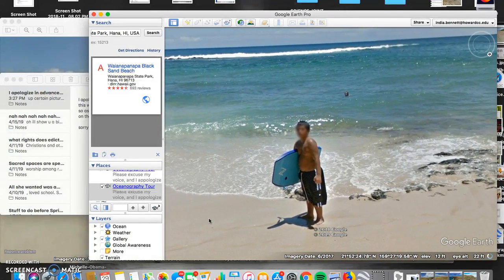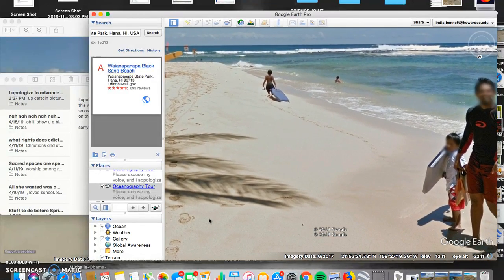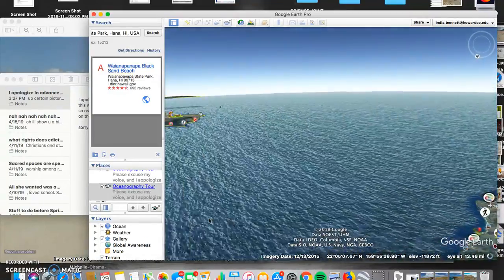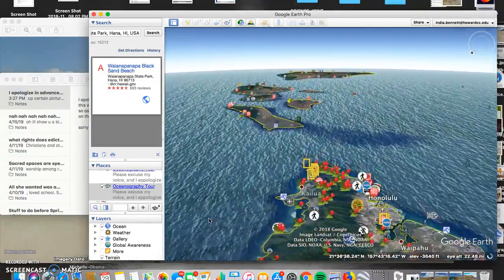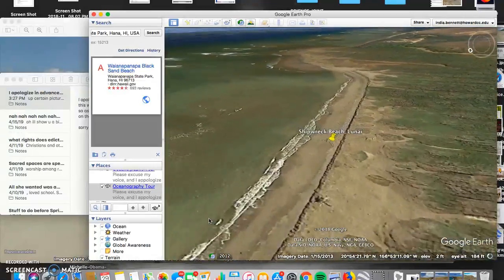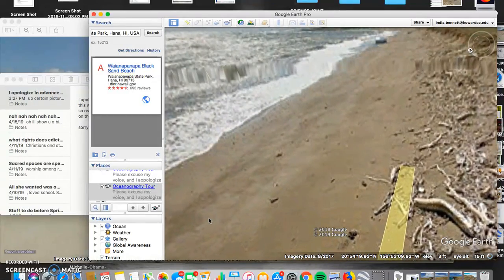So last but not least, we're going to go to the most interesting beach, in my opinion, the Shipwreck Beach in Lanai. It pretty much gets its name for wrecking many ships and holding the ship debris from many, many years ago.